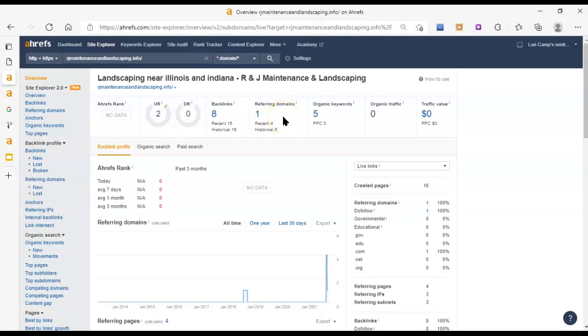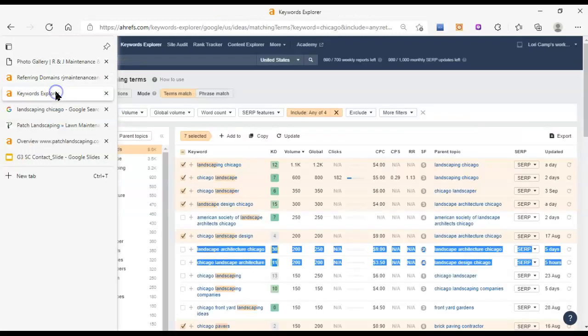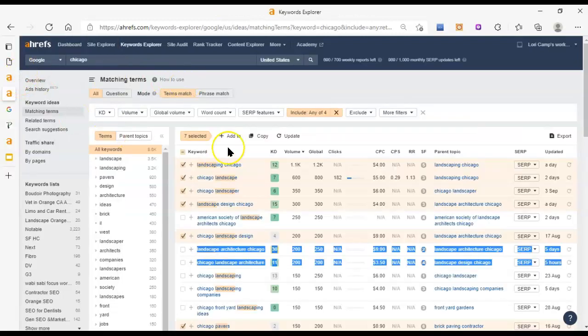So a backlink is any link that goes from another website back to your website, and a referring domain is any website that has at least one of those on it. So you've got one website out there somewhere that has 8 different links to your website on it. And I can actually look at it right here and see it is EthiopianNewsToday.com. Apparently you're very popular with Ethiopian news. 8 times popular, actually. So that's kind of how I see information about your site.